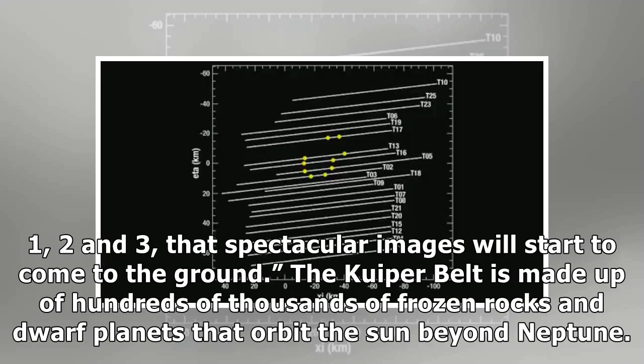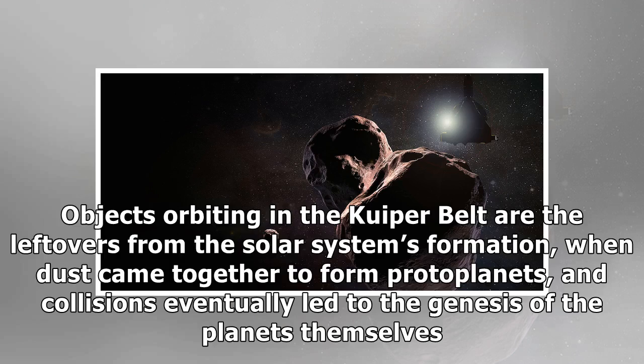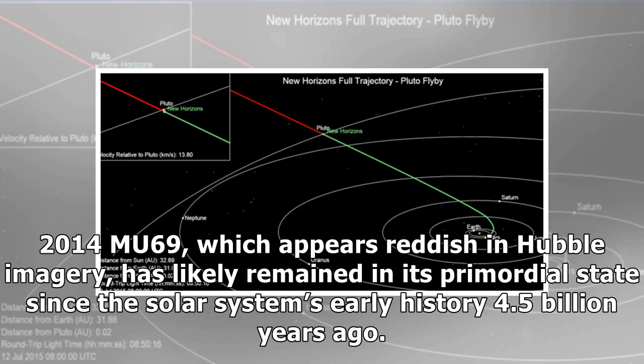The Kuiper belt is made up of hundreds of thousands of frozen rocks and dwarf planets that orbit the Sun beyond Neptune. Pluto is the largest of the group, but scientists think the city-sized 2014 MU-69 is more representative of the Kuiper belt's population. Objects orbiting in the Kuiper belt are the leftovers from the Solar System's formation, when dust came together to form protoplanets, and collisions eventually led to the genesis of the planets themselves.